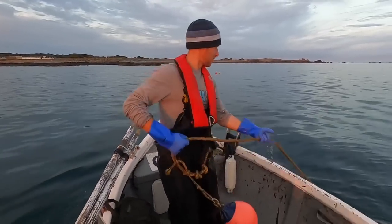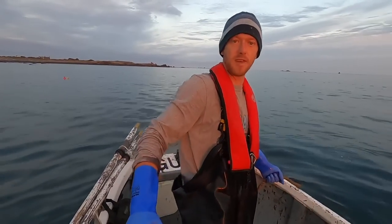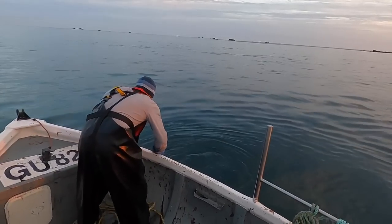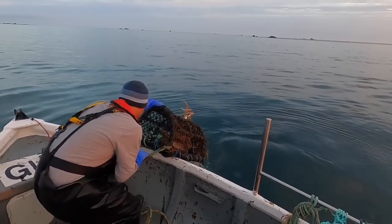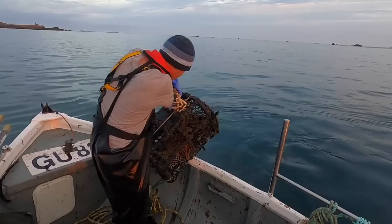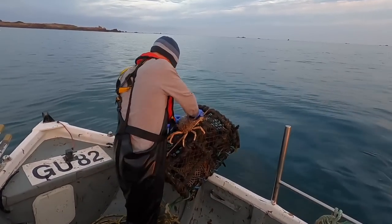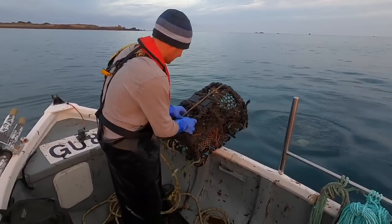These pots are right over a reef. I've just set the other ones there, and I've got one the other side of the reef as well, so hopefully we get some lobsters out of it. There's a pot, spider crab hanging off it. That spider crab got his claw stuck. There we go. Stuck on the top of the pot. There's a little baby lobster in there as well.